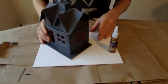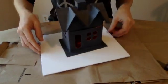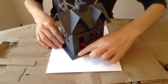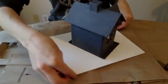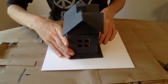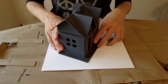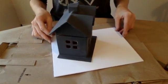This next step is up to you. We're trying to figure out how to position the home onto the canvas so that we have space for decorating on all four sides. By putting your house at an angle, you have room for a curved walkway, and you also have a bit of a backyard. By moving the house toward the back of your canvas, you have a larger front yard, but not as much space in the back. Take some time to decide what looks best to you.